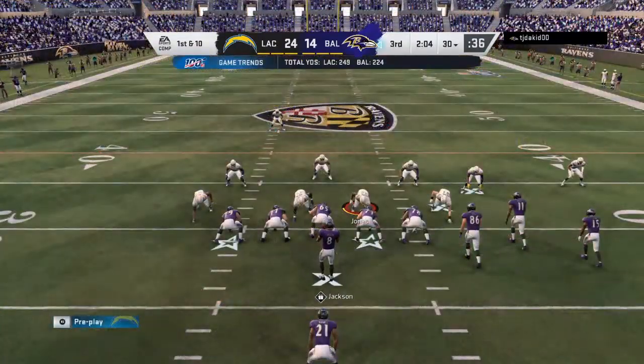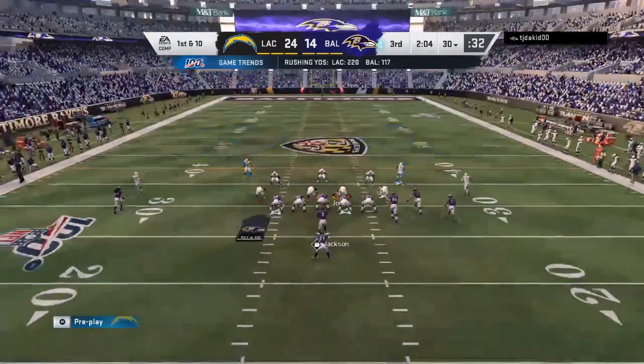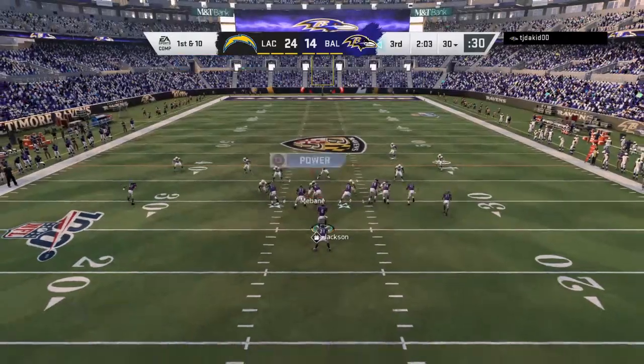The Baltimore offense at the line, set to get going. And the turnover last time, that's sort of been symptomatic of their struggles here in this one.